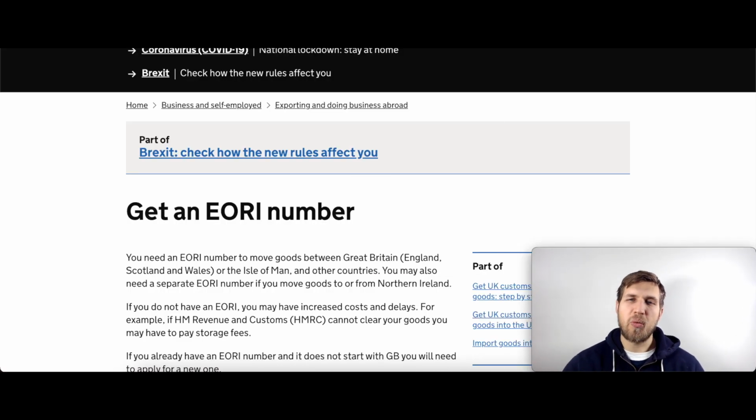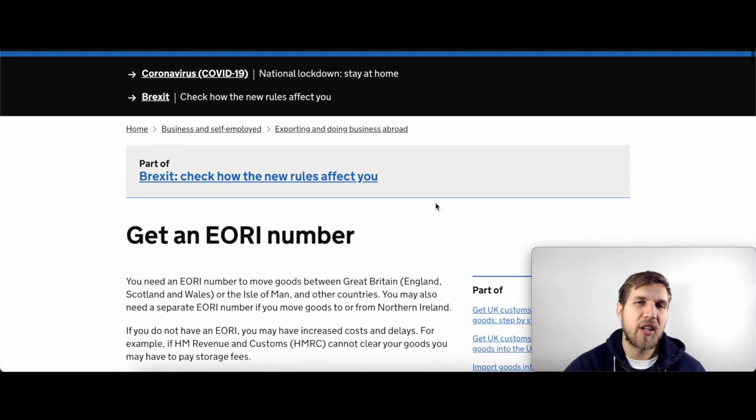Next up, what we have to do is get an EORI number. Now, before Brexit this wasn't necessary, but now that the UK is officially outside of the EU, each and every single business, regardless of its size, needs to get an EORI number. This is basically a number for all of the companies that are exporting or importing goods outside of the EU, outside of the UK. This number you can easily get via the gov.uk website.